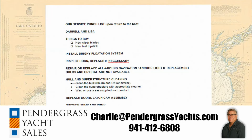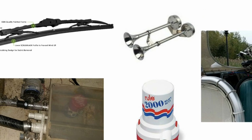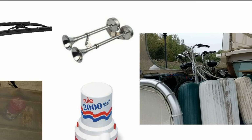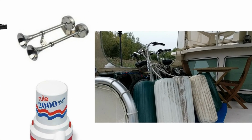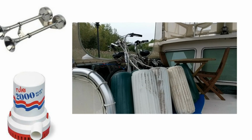And the last list is the things we have to do when we get back to the boat. Some of them at the dock at Winter Harbor, and others when we take our shakedown cruises to Sylvan Beach and Rochester, New York. Replace the windshield wipers, replace the fuel dipstick, basically a thin six to eight foot long wood stick with gallon indicators scratched into it. I have to inspect and likely replace the electric horn, upgrade and otherwise fix the shower sump pump.